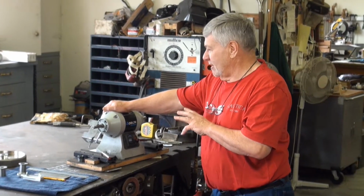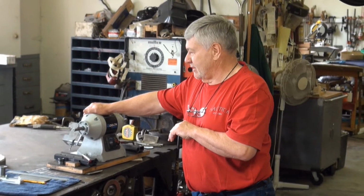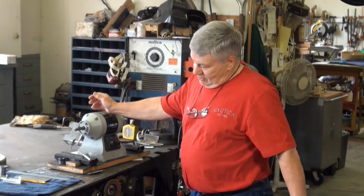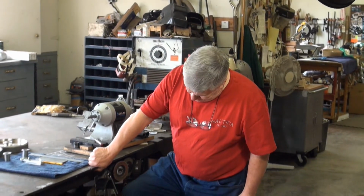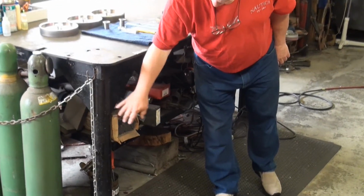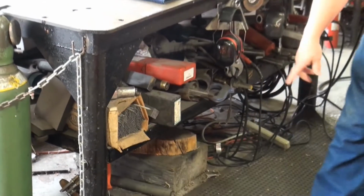So when I moved here from Enumclaw 13 years ago, it has a real history with me, and it's probably overbuilt a little bit. This is half-inch plate down here. It's quarter-inch plate here. You can see all the corners are gusseted. It's got 3-inch pipe legs. It's got feet on the bottom of it.